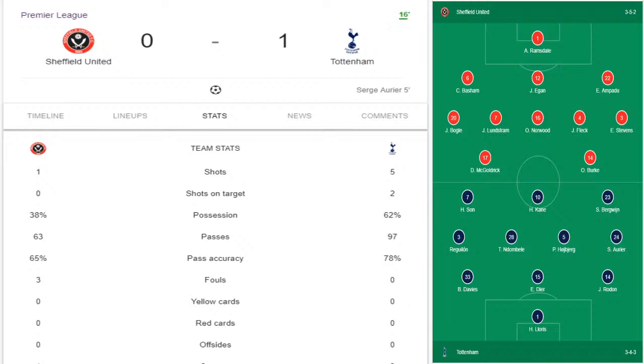Sheffield United 0, Tottenham 1. Sergio Aurier's goal after 4.5 minutes, giving Tottenham the advantage. Aurier into Harry Kane. Harry Kane wanted a free kick. Referee content for play to continue. In fact, now the whistle has gone, and Tottenham will have their free kick inside the Sheffield United half.